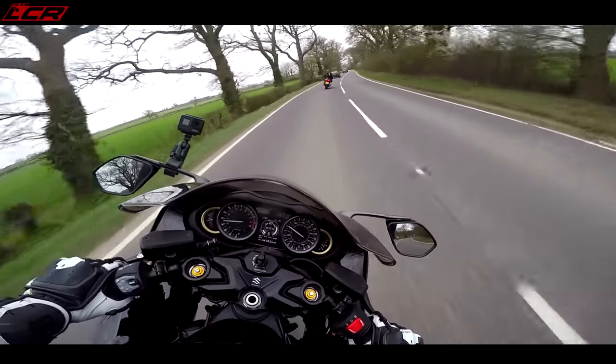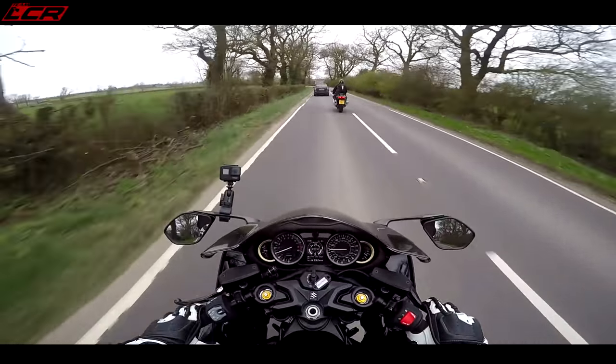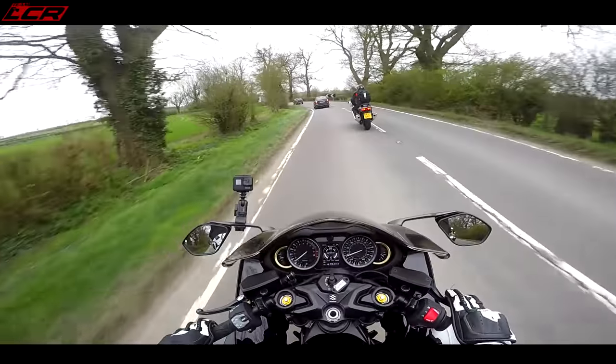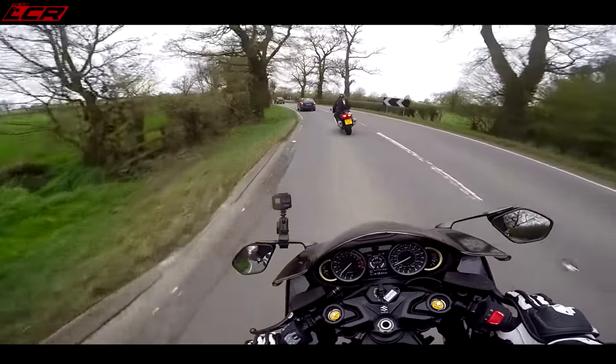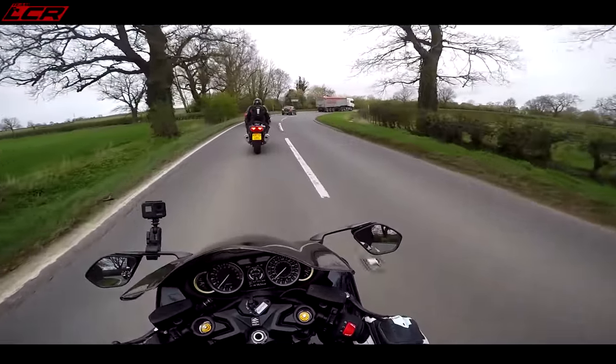You can hang out the seat. You can do all that with it. You haven't got to stay sat in the seat. It's got a nice area to grip with your knees. It's quite wide, obviously, so there's plenty to grip onto. It's a shame there's a truck here, I would have liked to have smashed it around that bend there.